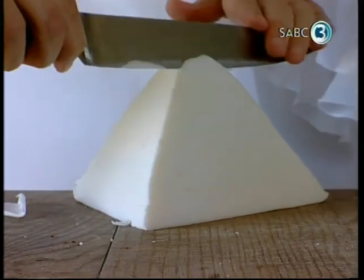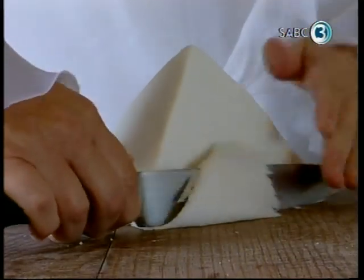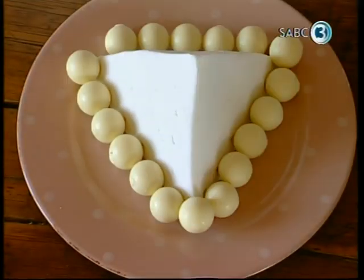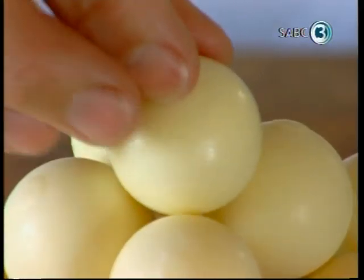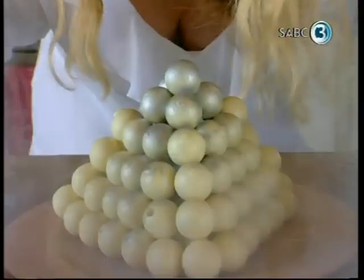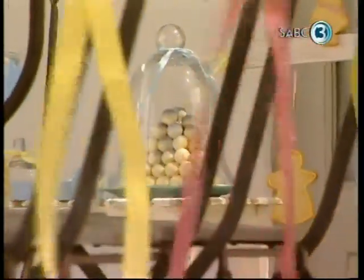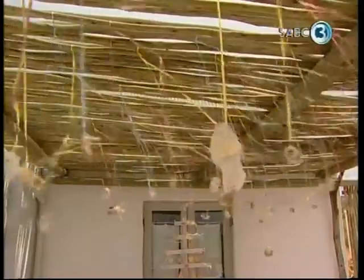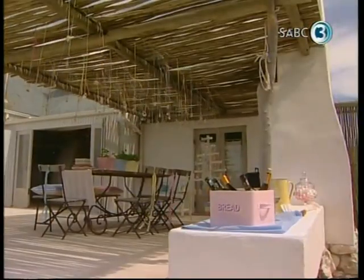For this gift, we used marzipan as the base, but you can always replace it with fruitcake. Anything really solid enough to hold the toothpicks in place will work. A firm cake base will do just as well as the marzipan, and the milk chocolate balls make for tasty decor.